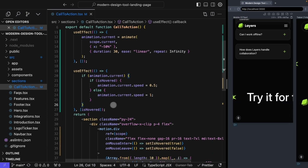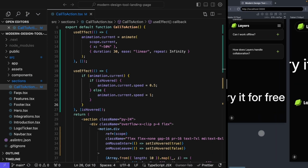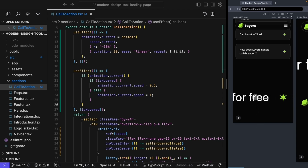So let's go ahead and save this and actually see if this works. I'm going to go ahead and refresh my page. We should see our animation happening. And then when we hover that, we should see it slow down. When our mouse leaves, it should speed up again. Slow down, speed up, slow down, speed up. So that works really well.